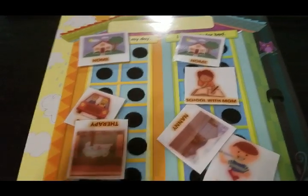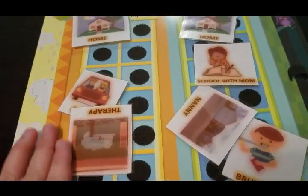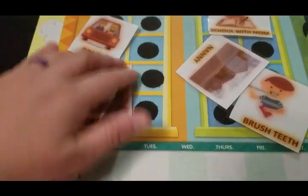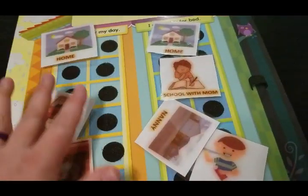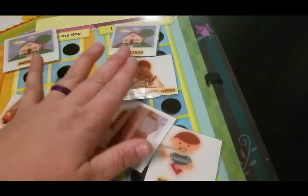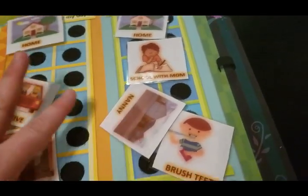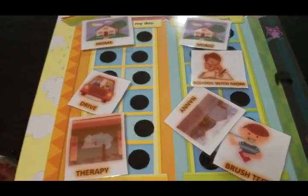One of the things that we use for Addison when we're having trouble with communication or getting him on task is we use a visual chart. As you can see, it's very much a visual schedule. He's home, he can go for a drive, we're going to go to therapy, we're going to come home, then we're going to do school, then we're going to go see Nanny, and we got to brush our teeth. So these are just some examples of some stuff that we have on our daily visual schedule.